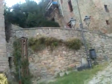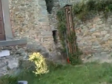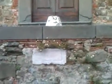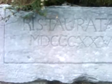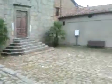I don't have my Roman math. I don't know why this says restauranta, but I don't think it means restaurant. But there is a date on the stone. And if your Roman numbers are good, you can figure out what that date is. So, pretty cool.